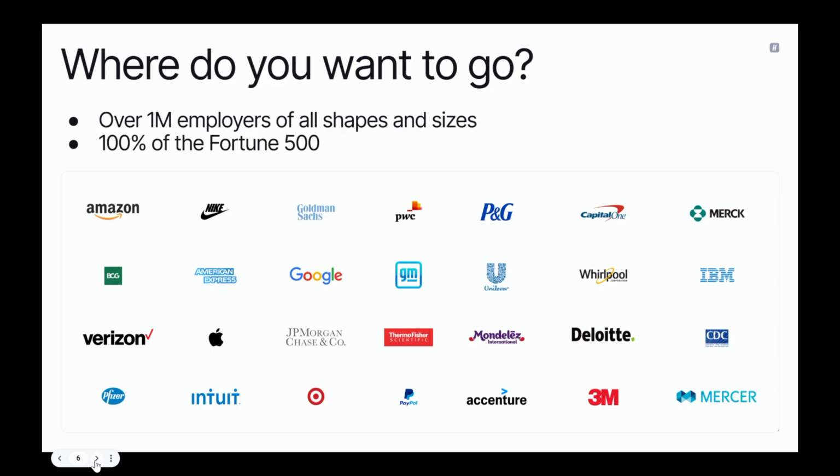So the main question: where do you want to go? There are over 1 million employers of all shapes and sizes, and 100% of the Fortune 500 companies are all on there. Here is a little bit of a preview of some of the big companies that you have probably heard of before that are on Handshake, actively recruiting students and alumni just like you.